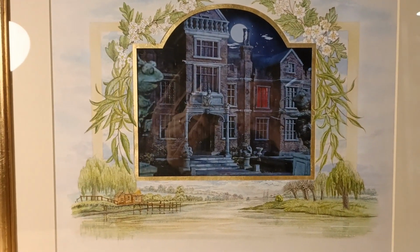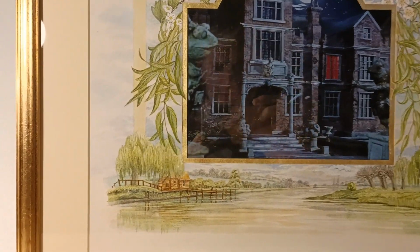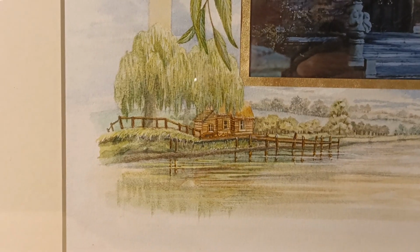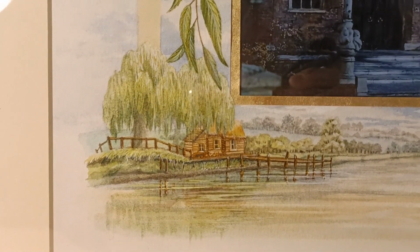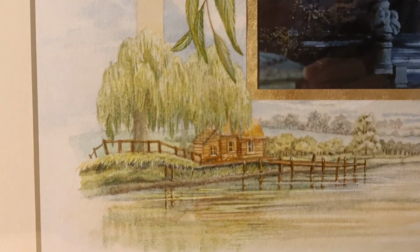Okay, so I've got this in this frame. Again, I framed it myself. I've got a framing company to do it, so it's a bit hard to avoid my reflection, but I'll just go into some of the detail here. Of course we only see so much of the detail in the episodes themselves, not being in high definition, at least not at the moment. But isn't this beautiful? I mean, this is just gorgeous.